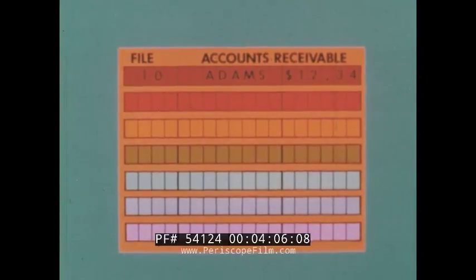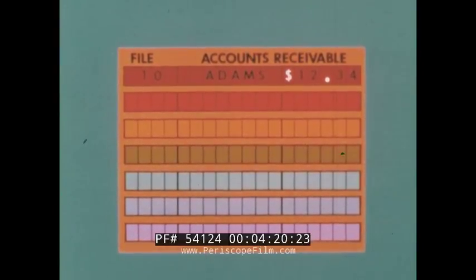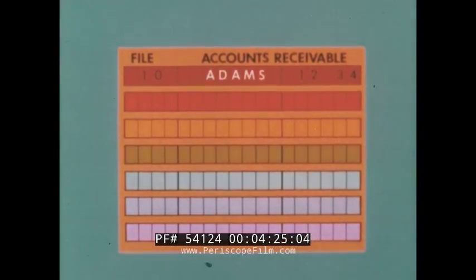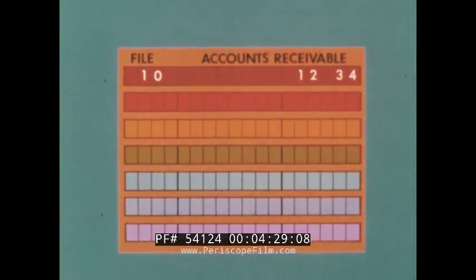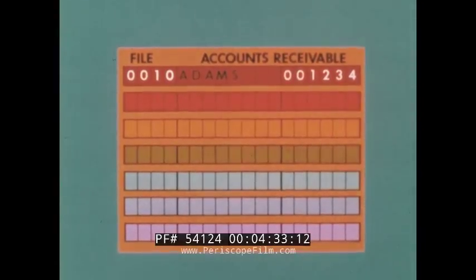Fields are made up of characters: numeric, 0 through 9, alphabetic, A through Z, and various special characters, such as dollar signs and decimal points. To save space, these special characters are often omitted from the data. Alphabetic fields are usually left justified. Numeric fields are usually right justified and padded on the left with zeros.